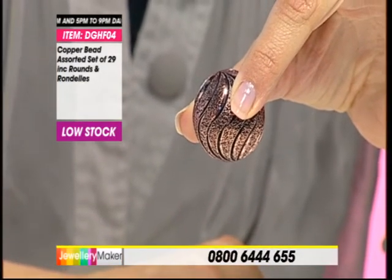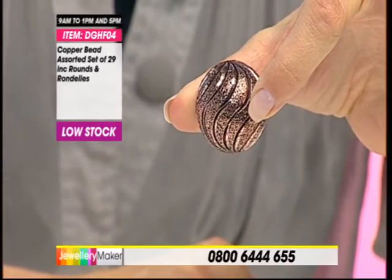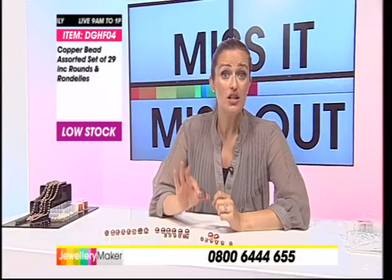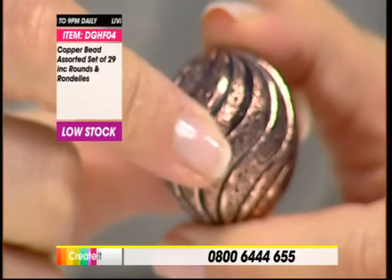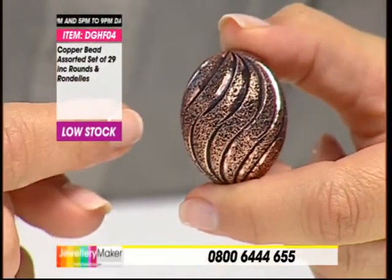Cool, hey? And that is just one of 29 pieces. I'm gonna get you some sizes. So let's start off with this big chunky bulbous ball. That's 3 centimetres in size. So can you just imagine that in a long pendant?